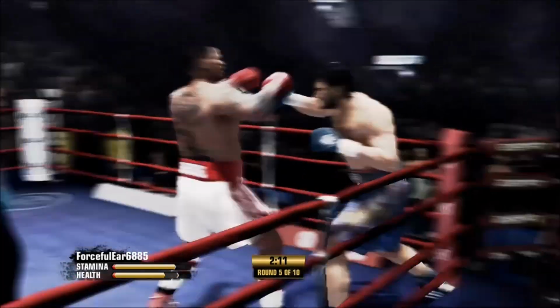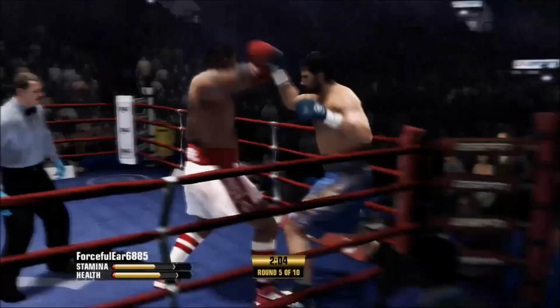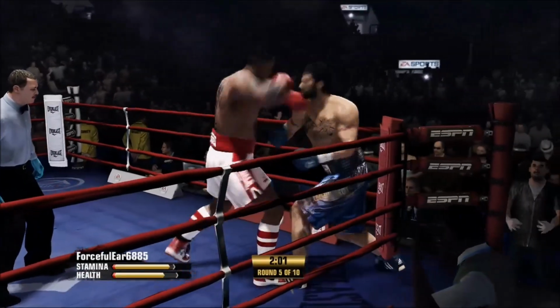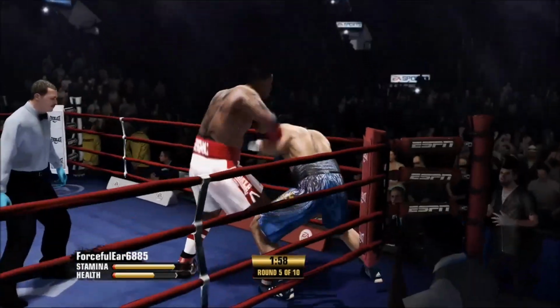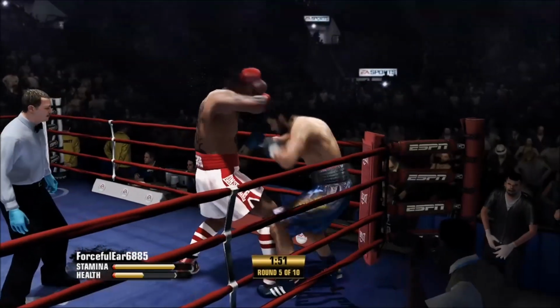and then comes back with an uppercut. What impact from that uppercut by Bam Bam. Good right hand.